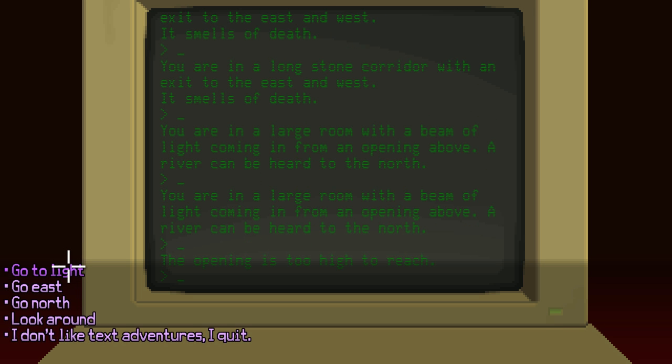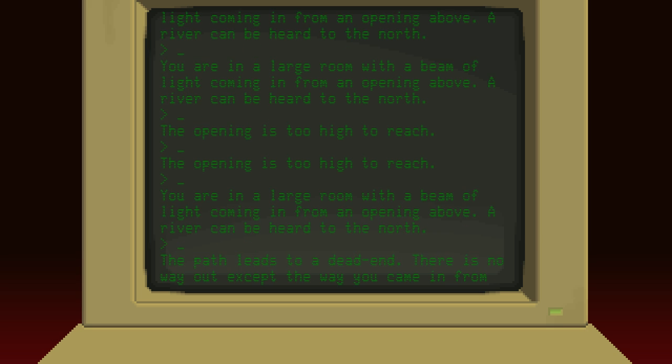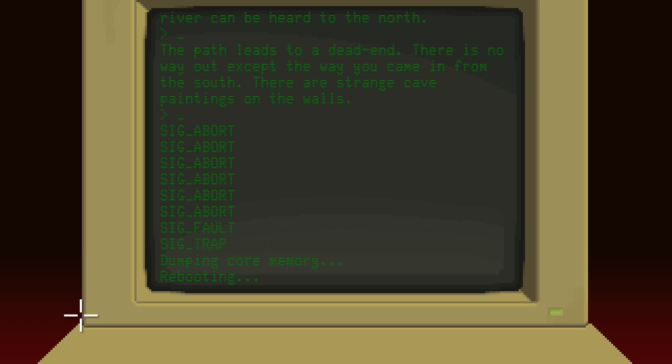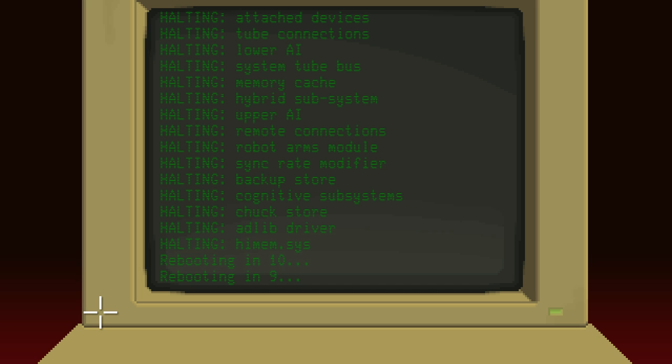Let's go to the light. The opening is too high to reach. Okay. Let's look around. Okay, let's go north then. The path leads to a dead end. There is no way out except the way you came in from the south. Say Fizz Scum. There are strange cave paintings on the walls. Dumping core memory, rebooting. Oh. Rebooting. We've rebooted the computer, apparently.